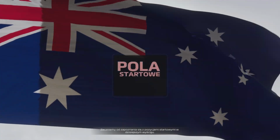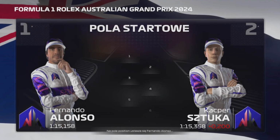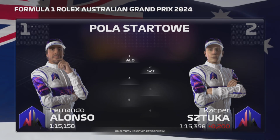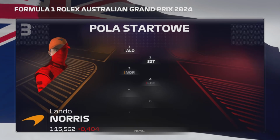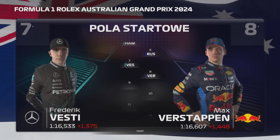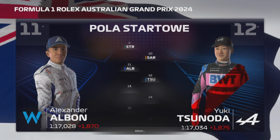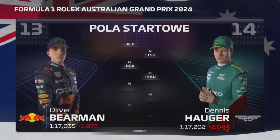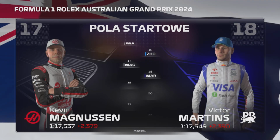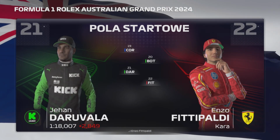Before we begin, let's take a quick look at the grid lineup for today's race. Fernando Alonso lines up on pole position, and Golden Boy completes the front row. As we continue through the rest of the grid today, we have Norris, Leclerc, Hamilton, Russell, Vesti, Verstappen, Stroll, Sargent, Albon, Tsunoda, Behrman, Hauger, Iwasa, Joe, Magnussen, Martins, Correa, Bottas, Deruvala, Enzo Fittipaldi.